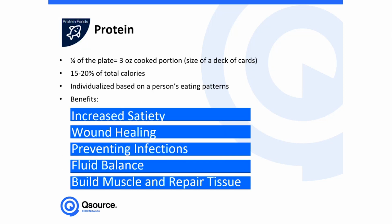So we will shortly go over protein because it is important, but we won't spend as much time on it. The protein holds a quarter of the plate, which would equal about 3 ounces of cooked protein, which is about the size of a deck of cards.